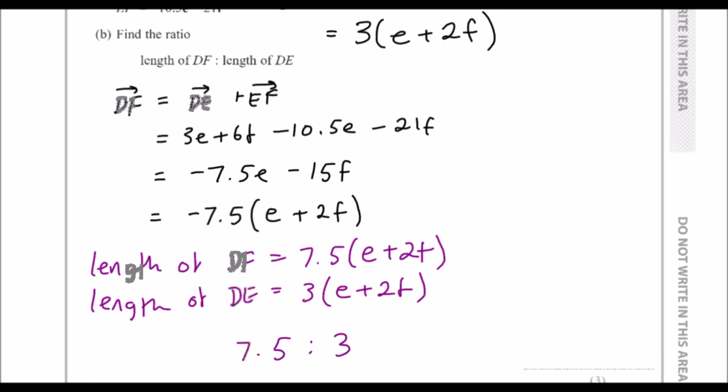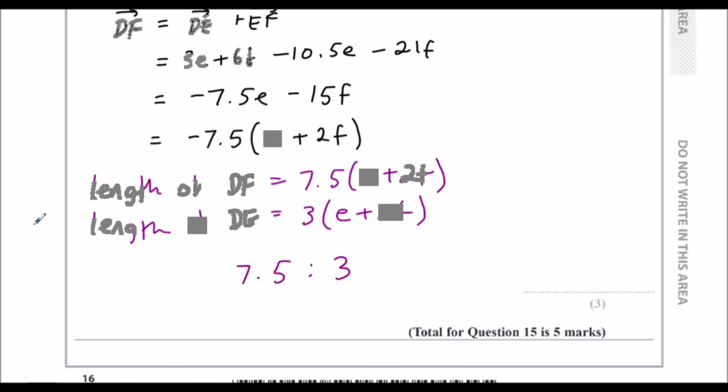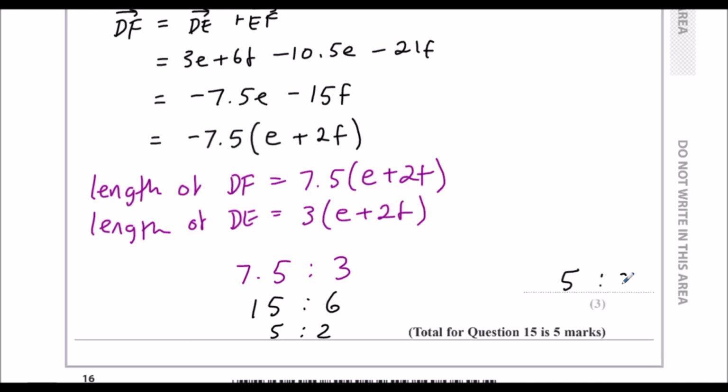It doesn't say we have to give it in a certain form, but we can simplify this. So we could double both sides and have 15 to 6. And then we could divide by 3 and have 5 to 2. So giving them as whole numbers, we can have 5 to 2. And that's our ratio.